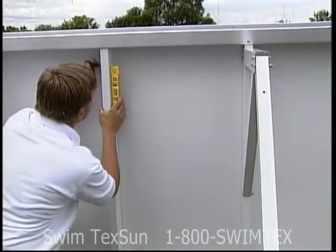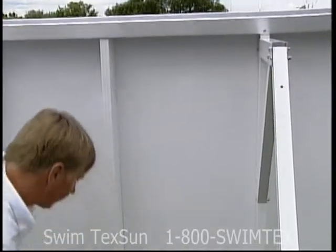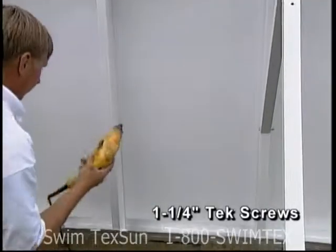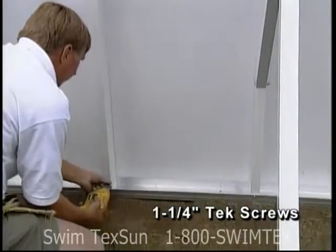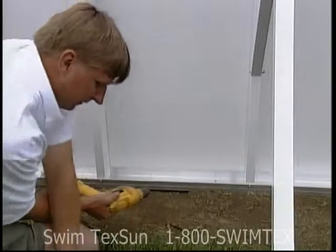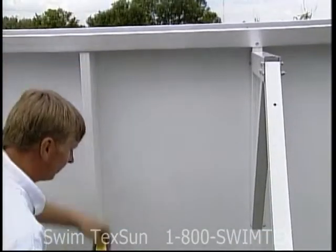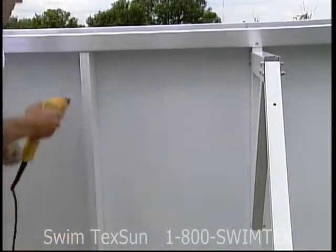Important! All studs, A-frames, and outriggers must be plumb and level, and anchored first to the bottom channel and then to the top channel. Check the top channel to be sure it's properly seated on the wall before anchoring each one.